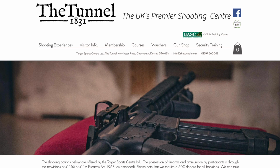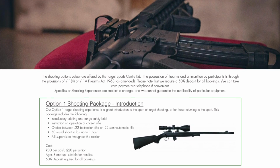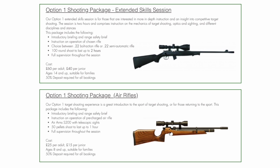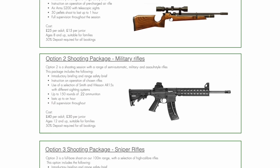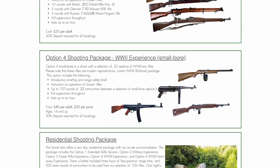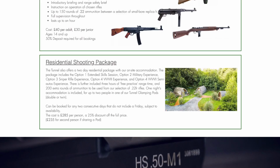But highly recommend it, and if you're thinking of getting into shooting, you've never shot a gun before, the Tunnel is a great facility for you to go down. You can start small, you don't have to go big, you can start with their .22 experiences. They have World War I, World War II experiences there, and shoot a variety of different rifles, and of course the 50. So again, I'll put all of the details in below.